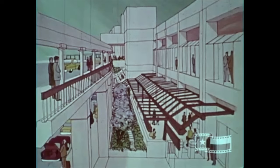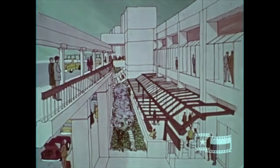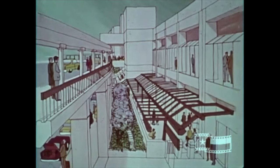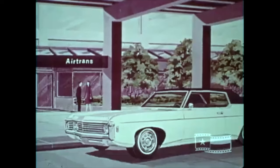The modular concept makes the terminals easily adaptable to the requirements of each airline. The decentralized terminals make it convenient for the passenger, whether leaving or arriving. The baggage pickup area is always just a few steps from the upper level roadway or the Airtrans station. An Airtrans station is located conveniently in every terminal, just down the escalator or elevator.